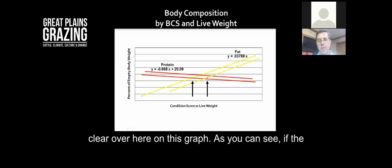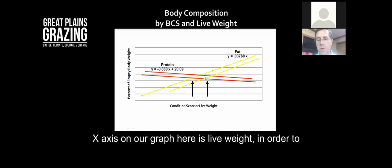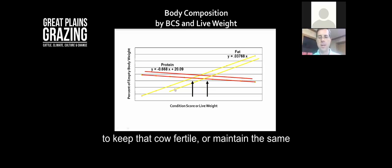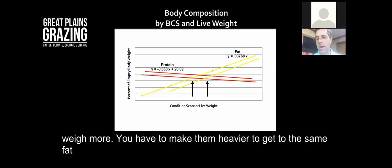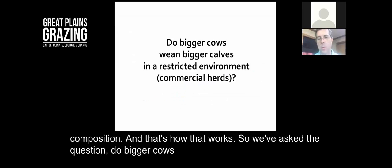As you can see, if the x-axis on our graph here is live weight, in order to keep that cow fertile or maintain the same pregnancy rate or weaning rate in that cow herd, they're going to have to weigh more. You have to make them heavier to get to the same fat composition, and that's how that works.